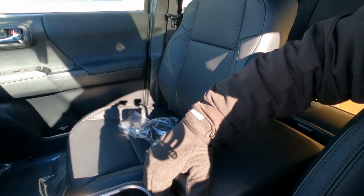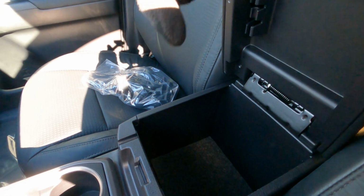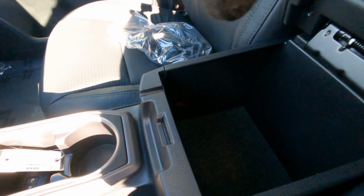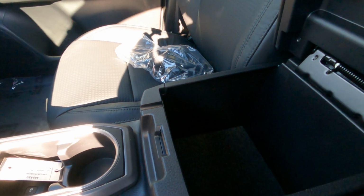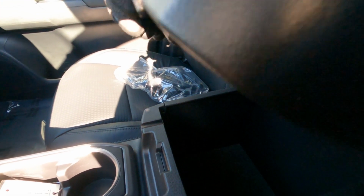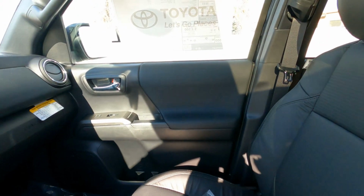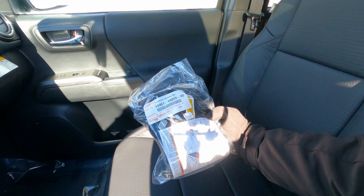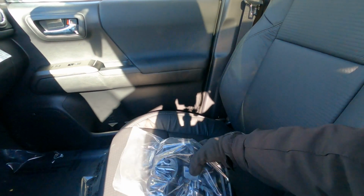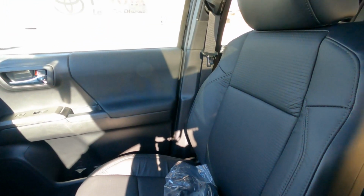Center armrest is right here. It's got some limited storage in there, not too bad, but there are 2 power charger ports down there, USB 2.0 and a standard USB, and they are illuminated so you can see them at night. It's pretty bright in here right now, so you won't be able to see them. These are the tie-down hooks for the back for the rail system, so you get 4 of those included.